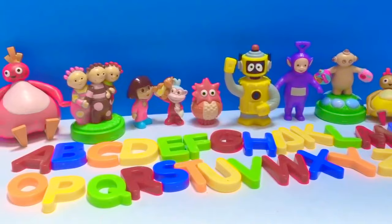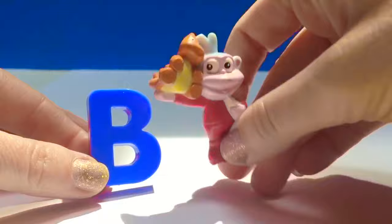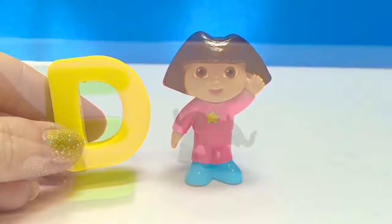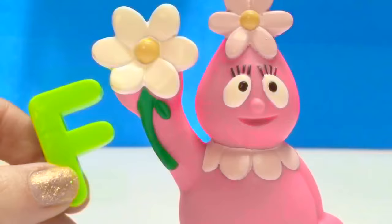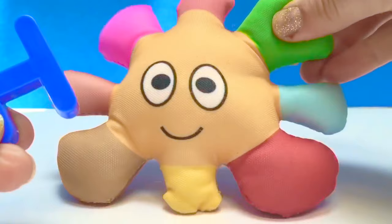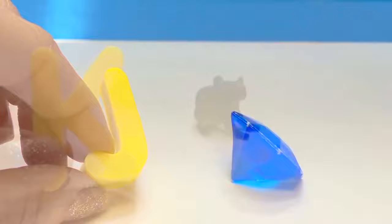A for Angry Bird. B for Boots. C for Cinderella. D for Dora. E for Elephant. F for Fufa. G for Gorilla. H for Hahu. I for Iggle Piggle. J for Jewel. K for Koala.